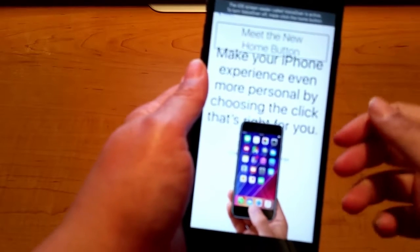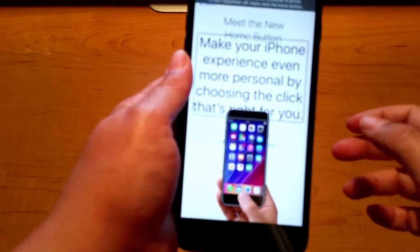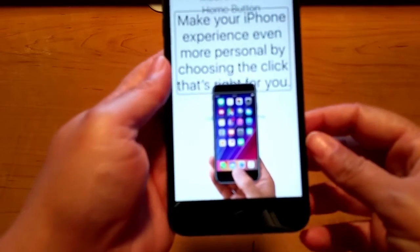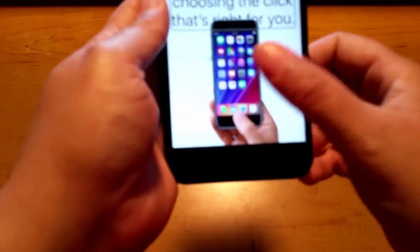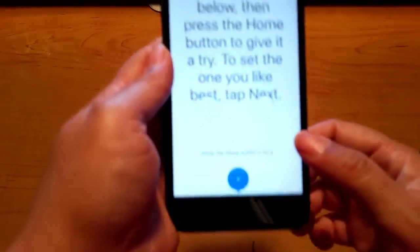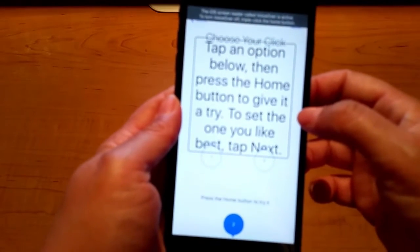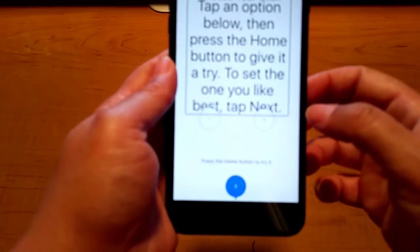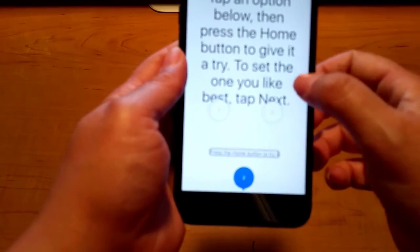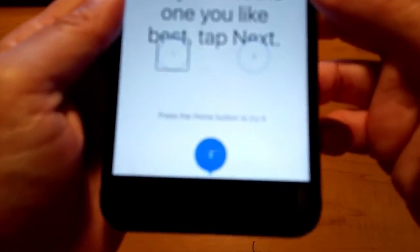Meet the new home button. Make your iPhone experience even more personal by choosing the click that's right for you. So this is those three click settings I was talking about in one of my previous videos. Get started. Tap an option below, then press the home button to give it a try. To set the one you like best, tap next. One. Three. Press the home button to try it. Oh, interesting. Oh, because it must be already set on two.